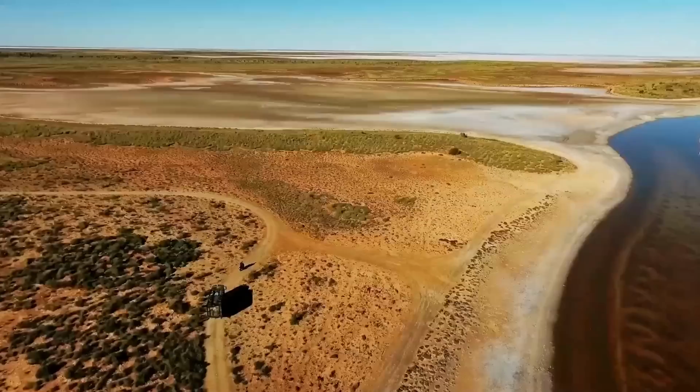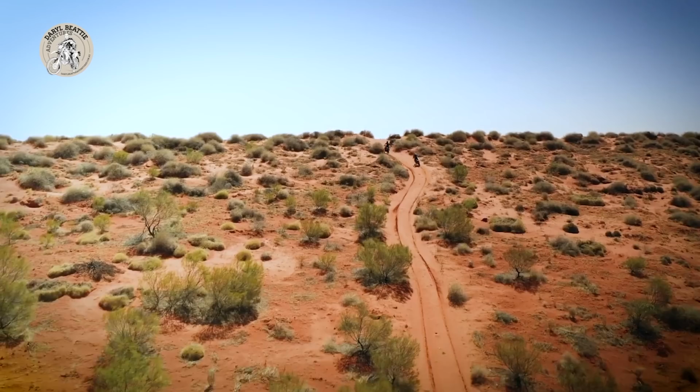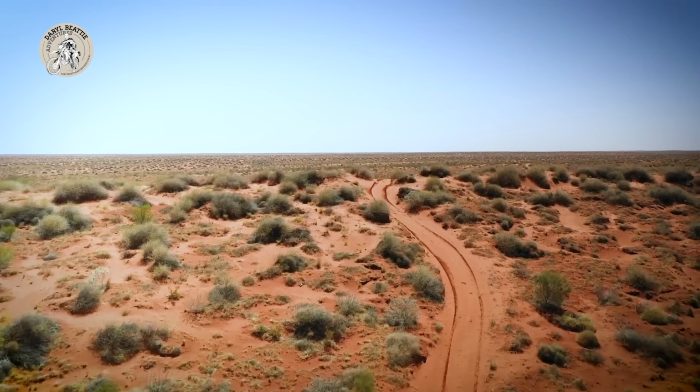Our original idea for this ride was to test the Transalp with a double crossing of the Simpson Desert, but the unpredictable desert weather had other plans. I'll let Daz explain his new plan.